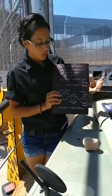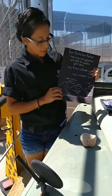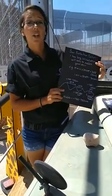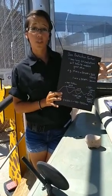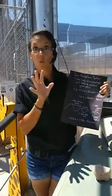So what's going on here? Why does that even happen? Why do we get sunburn? Well, we get sunburn from waves of light coming from the sun that are in the ultraviolet range. So this is a range of light that we can't see. We've talked about the visible spectrum, like our rainbow, before.